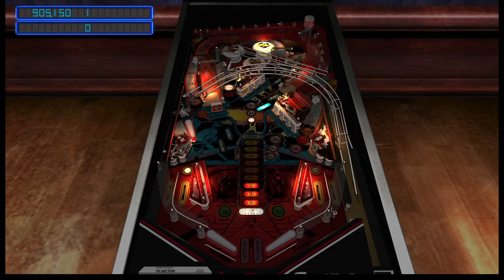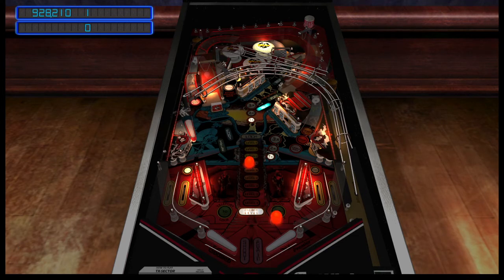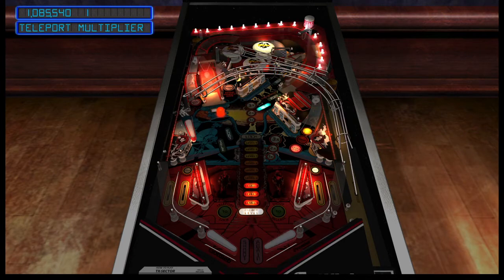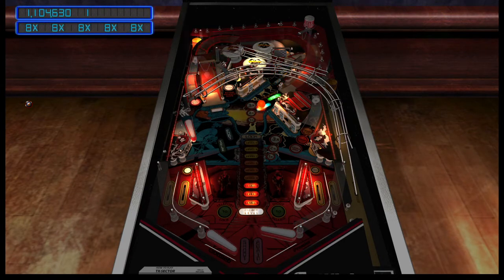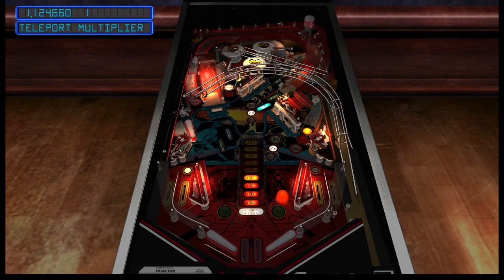Whoa, what's going on here? Oh, MultiBall! This is rare. This is actually pretty rare. Extra ball? Oh my gosh, what's happening? Oh, I got extra ball. Nice. That is cool.